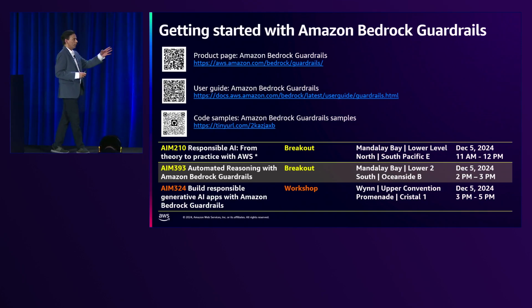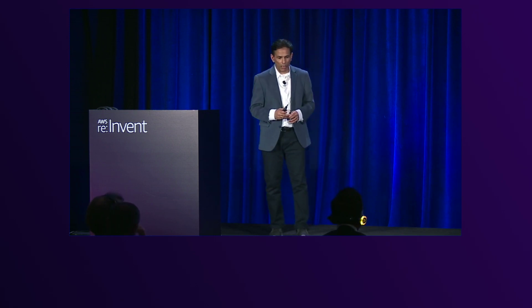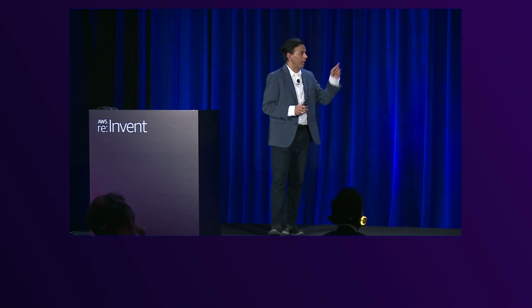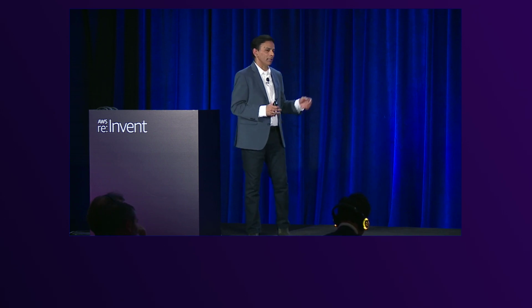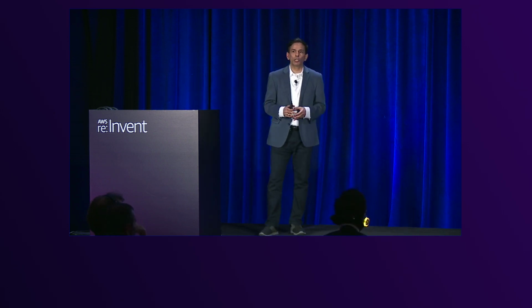We continue the journey tomorrow. We have a bunch of sessions. We have 2 breakout sessions which go into different stories of Bedrock Guardrails, so please do check them out. I would especially encourage you to attend the automated reasoning check, which goes into the depths of automated reasoning, our newest baby. And then, if you want to get hands-on with Guardrails, we have a wonderful workshop set up for you tomorrow afternoon, which we hope you will attend.